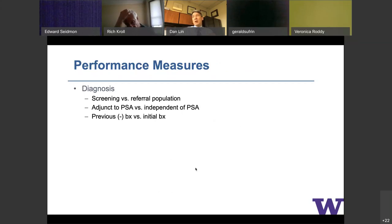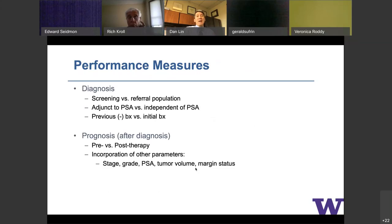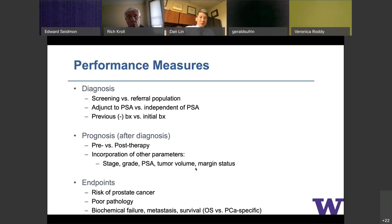How about after the diagnosis? So is it before treatment, after treatment? How do you use that with other parameters? And then really, what are you trying to find? The risk of prostate cancer, any prostate cancer, or is it bad prostate cancer, and so forth? And so we'll work through these as we go.